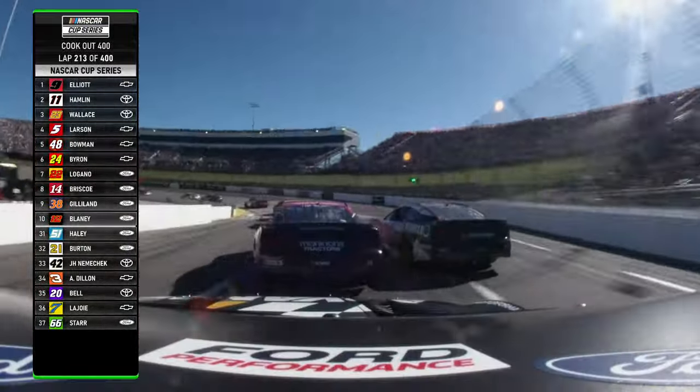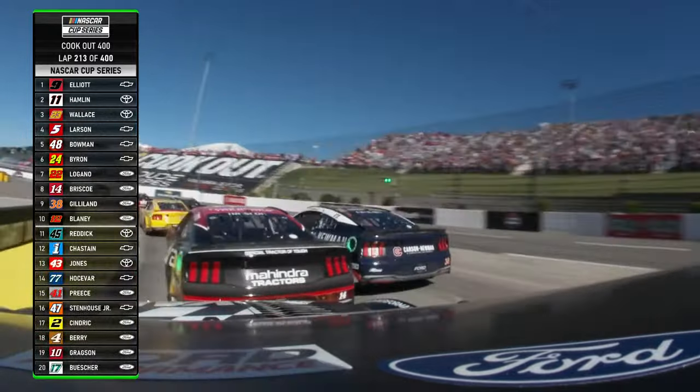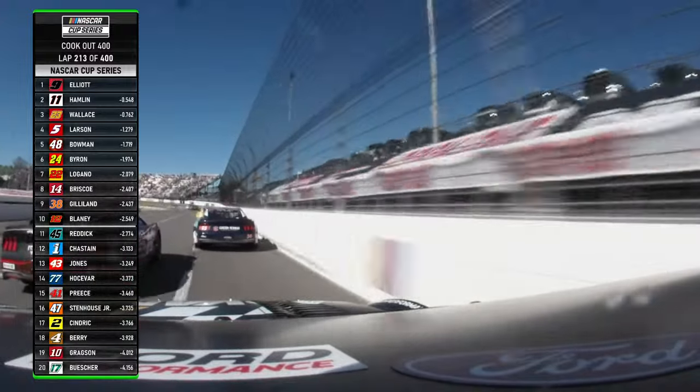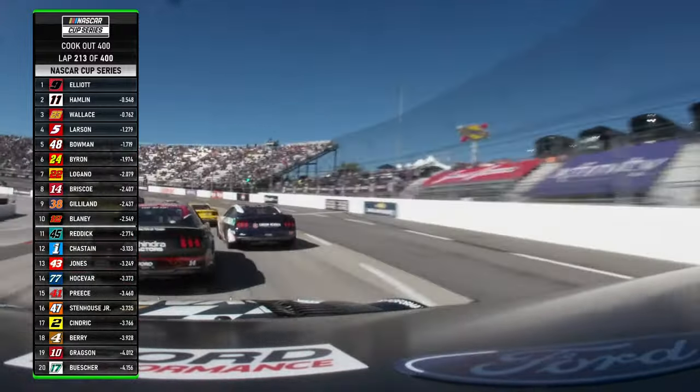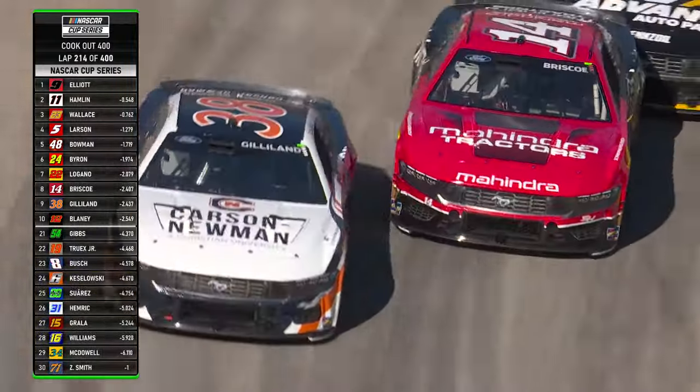And Byron is going to clear Logano. Yeah, and you look right there on the outside. That's Todd Gilliland in the 38 car running in eighth spot. Overcame that penalty for leaving the pits with the wedge wrench in the back window. Nice comeback.